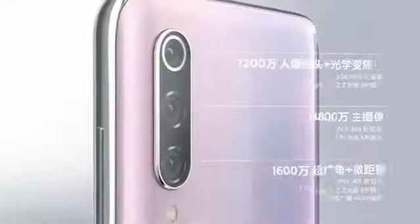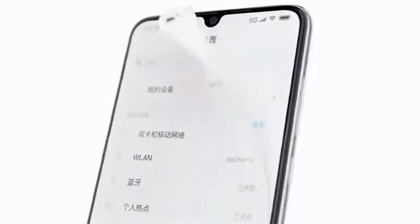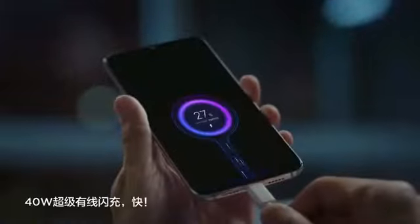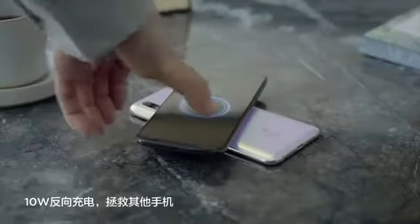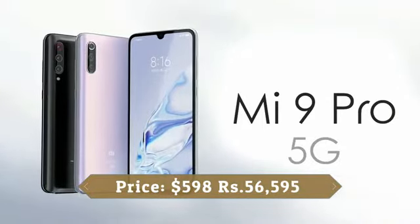As far as the cameras are concerned, the Xiaomi Mi 9 Pro 5G smartphone packs a triple camera setup on the rear consisting of a 48MP main shooter, a 12MP telephoto lens and a 16MP ultra-wide lens. There is a 20MP camera on the front for selfies. This device is based on Android 10 and packs 512GB of internal storage. It is powered by a 4000 mAh battery with 40W fast charging support and 30W fast wireless charging support. It was released in Dream White and Titanium Black colors.